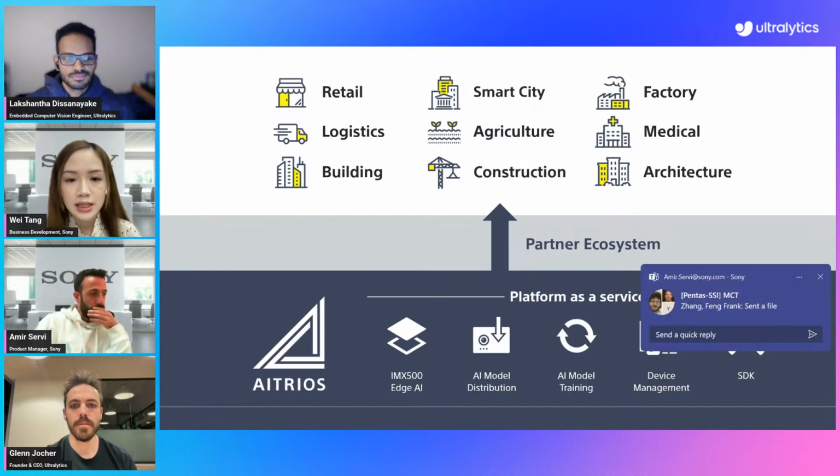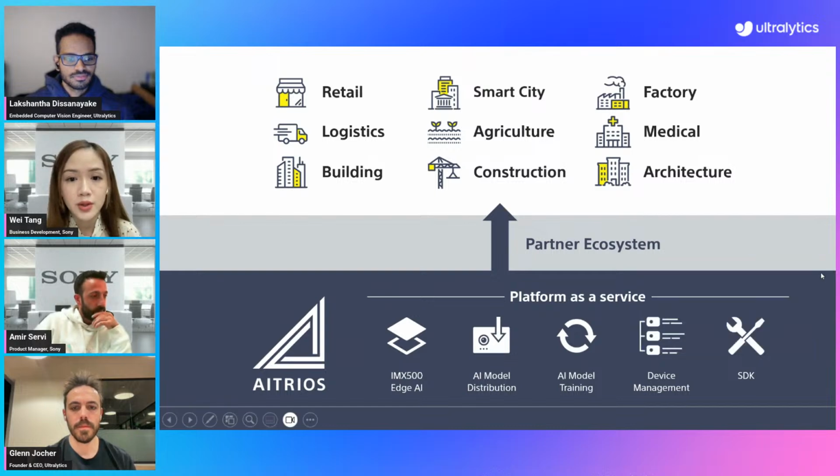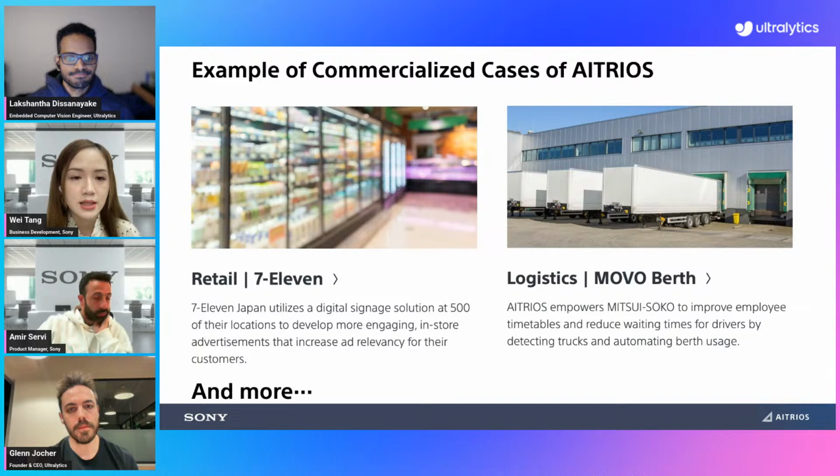And by working closely with this partner ecosystem, we can contribute across different verticals to solve more application-level use cases.